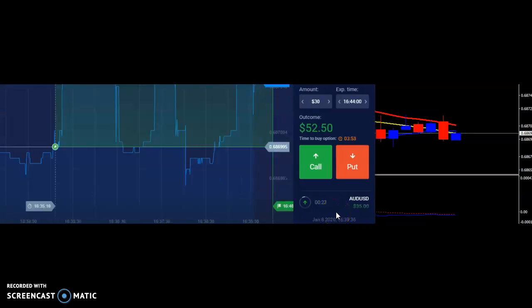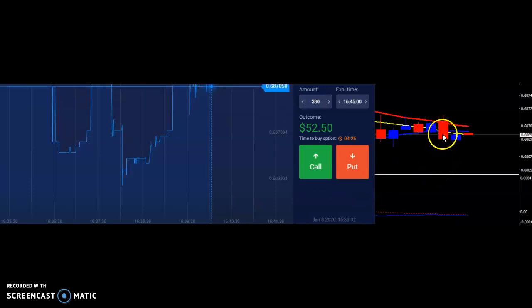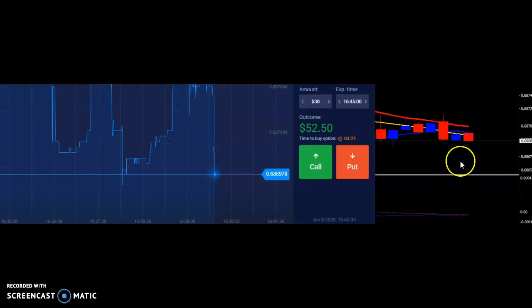Well, I've got 25 seconds left. So far it's in the money. As you can see, it's jumped up and been in and out of the money a bit. I think they should be right this time. And we get a win. So you saw that I had a loss with this candle, but I got the money back with this one, and now it's dropping right out.